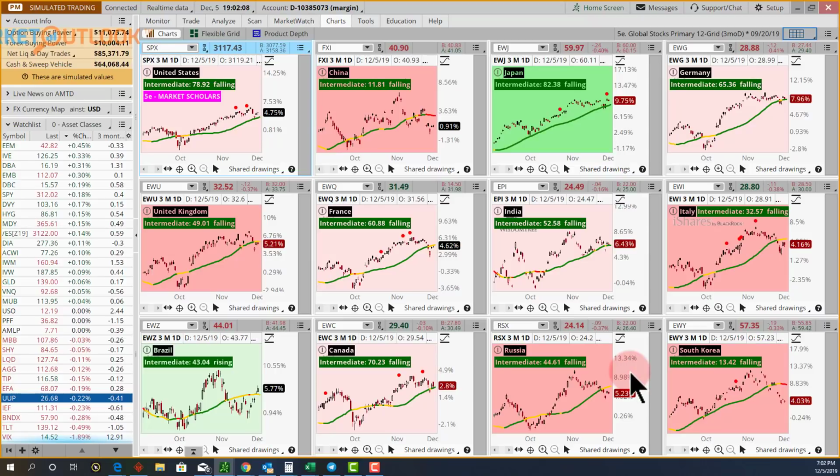That's not been the case this year, and as of right now, besides Japan, everything looks to be in some stage of pullback. Now we would look for everything to bounce, like Brazil already is doing. The intermediate line is now rising, and we're getting back up above the moving average.